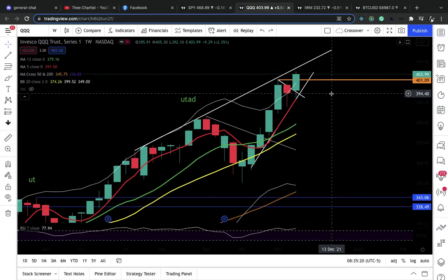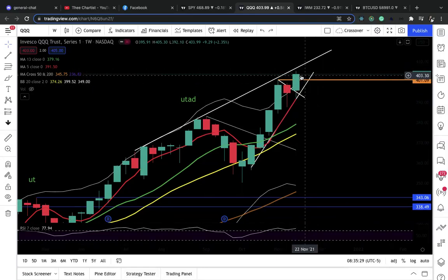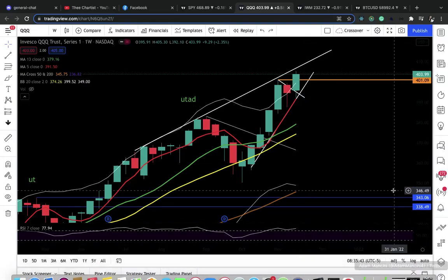Weekly chart's good for the end of the week or beginning of a new week, so you can see the bigger picture. Okay, so basically what I'm saying is triple Q is overextended, so be very careful. Because if we lose this right here, this previous high, that's where the breakout was. If we lose it, it could come back down and retest the 5-week moving average. Okay, 5-week moving average is currently at 391.5. It'll move up a little bit, maybe to 392, 393.